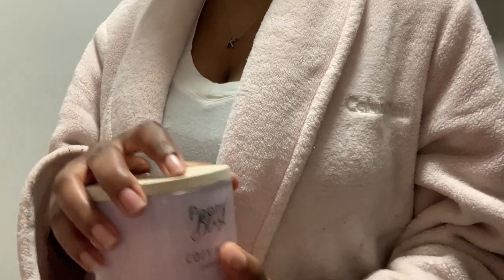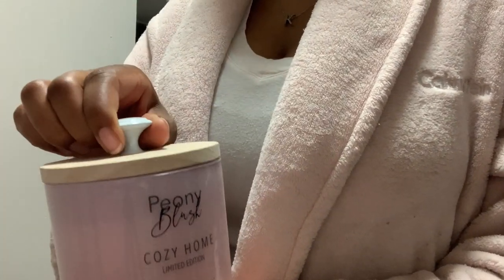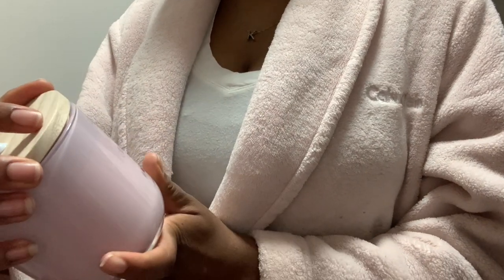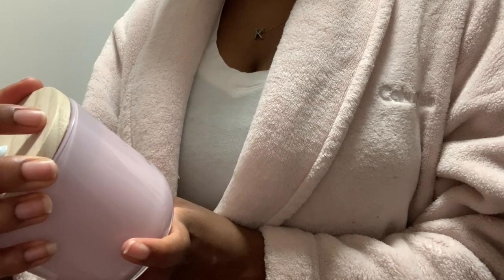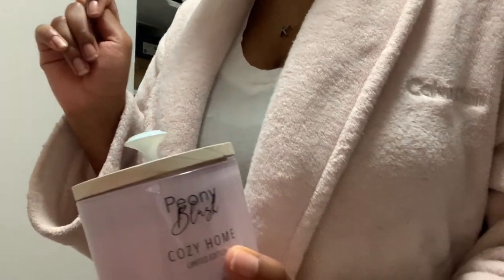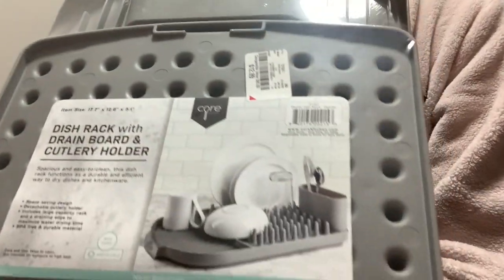This was definitely something extra that I really didn't need, but when you're in the queue line and you see things, I am a sucker for picking up things that I really don't need. But this was a candle. I thought it looked so cute, so that's what made me pick it up. But then once I smelled it, I don't know what the scent is. I want to say lavender, but it's amazing. And it's pink, so it really fits the theme in my room. And then another miscellaneous purchase I got is, what is it called? Dish rack for the kitchen.